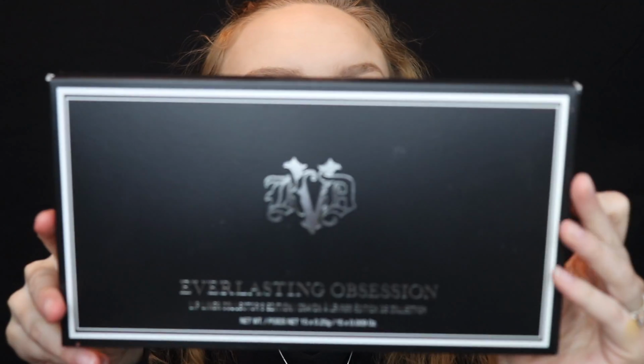No. Anyways, one of these I bought in store, but I'm including it in my order because it goes with something else that I got. I'm just going to show you guys this together, I guess. I got the Kat Von D Everlasting Lip Liner Set and the smaller set.